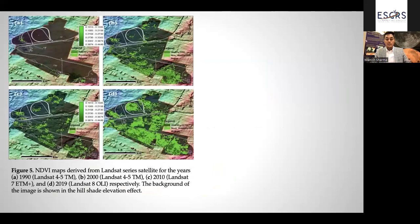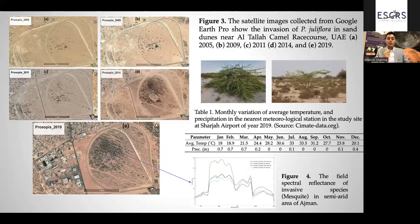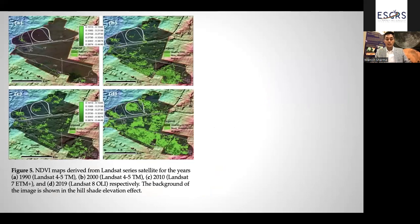So this field site gave us an idea about the coordinates, and especially we needed to take out Prosopis juliflora specifically as a feature extraction in the supervised classification training sites. We did that, and we also downloaded certain remote sensing data, temporal from the 1990s to 2019, such as for 1990, where we used Landsat 4-5 Thematic Mapper.